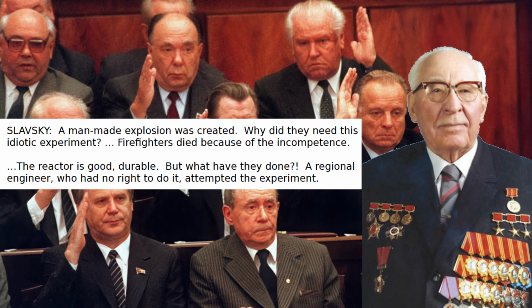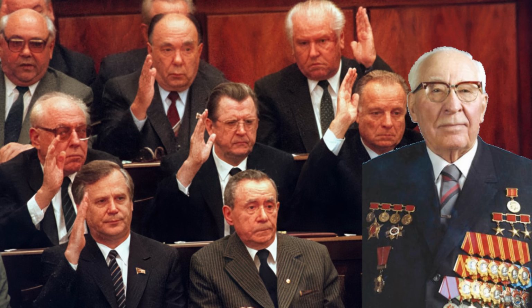A man-made explosion was created. Why did they need this idiotic experiment? Firefighters died because of the incompetence. The reactor is good, durable. But what have they done? A regional engineer, who had no right to do it, attempted the experiment.